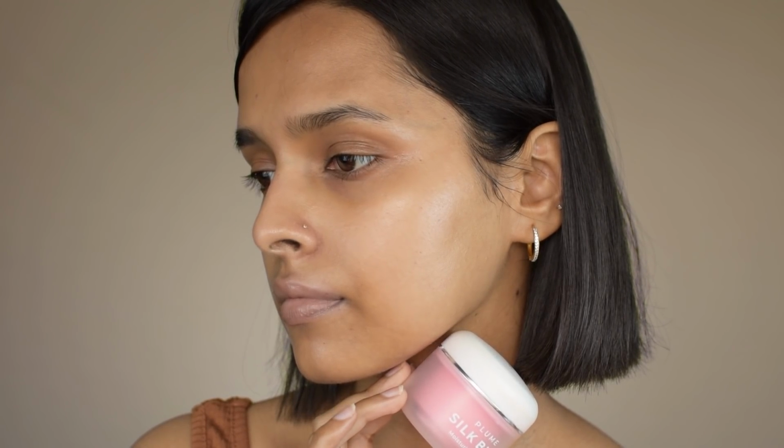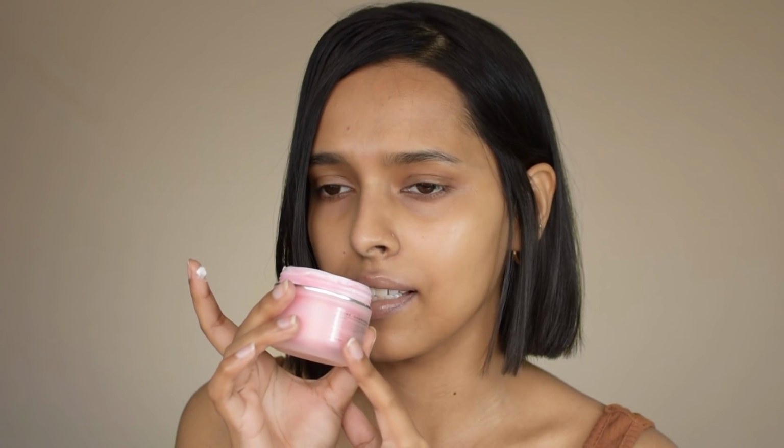Along with that, the MRP of this one is rupees 650, but right now it's on discount and it retails for rupees 495. The only problem is the packaging, because the moisturizer kind of leaks, but it has got a really nice and relaxing rosy fragrance. You can definitely use it as a primer under your foundation if you have dry skin. Plus, it will not sit on your skin. It will get absorbed into your skin completely, as you can see.